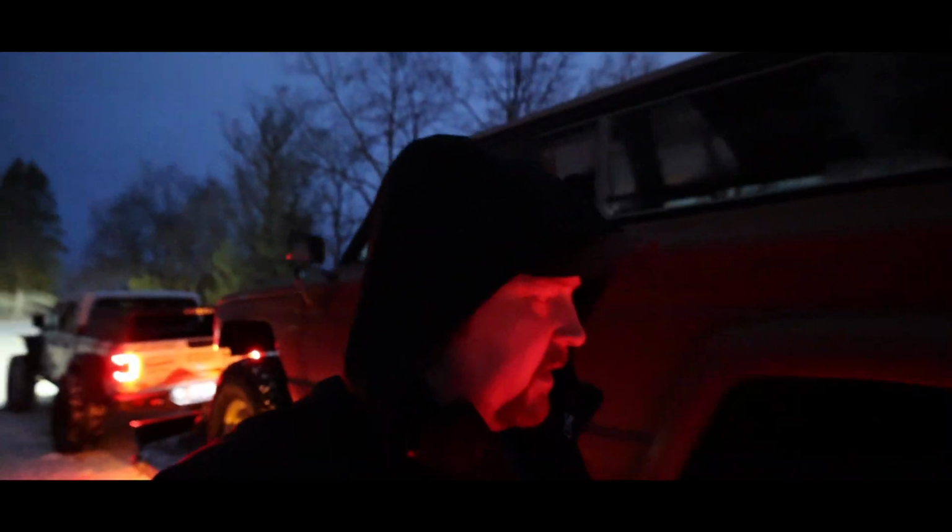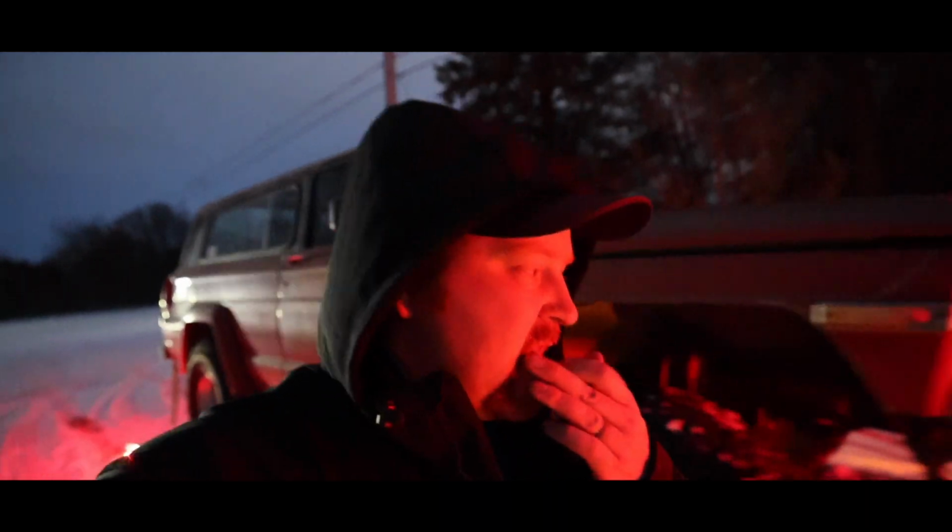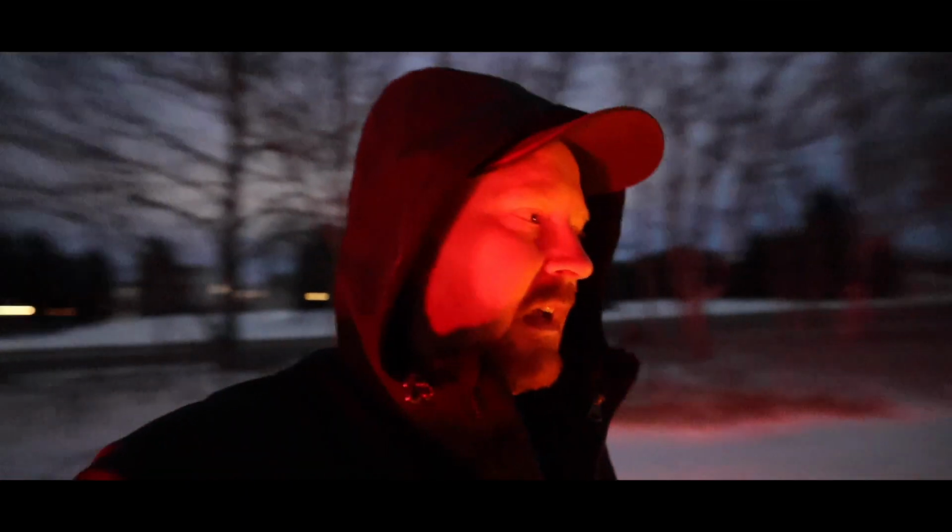All right, got her all locked in place. All the straps are on. Now we're gonna see how the Gladiator does pulling this weight, because I'm just gonna be honest, right now it's sitting on the bump stops. So we'll see how it does, but I wanna be able to tow this thing to different parks with the Gladiator, so I'm going to need to do something about the back end so that it can handle the weight.